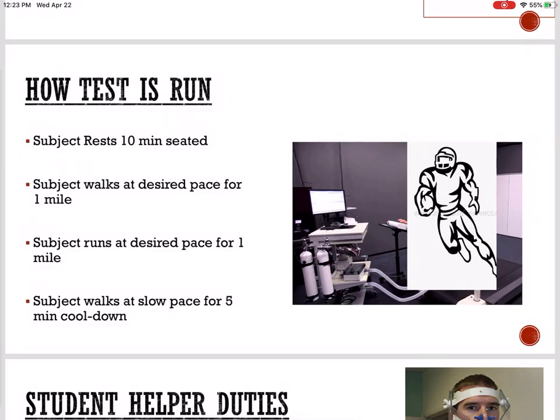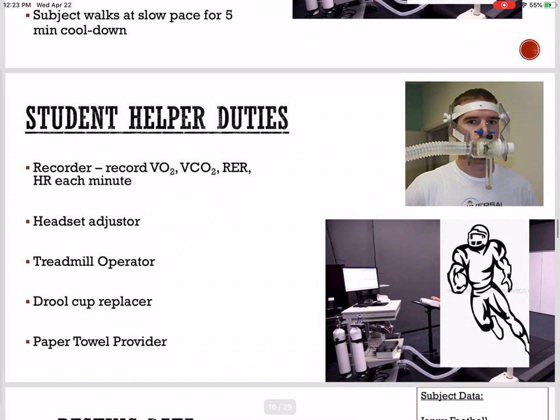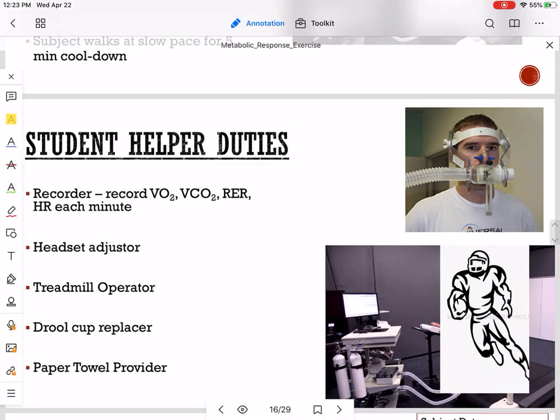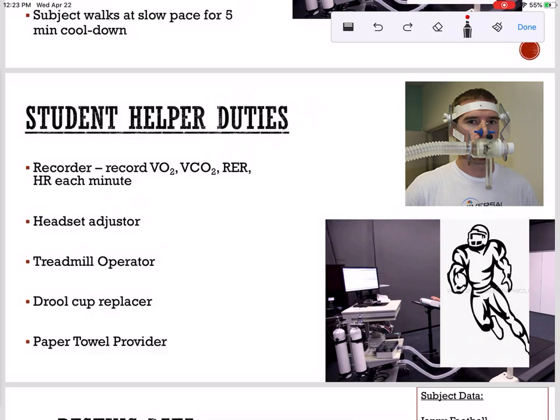We wanted to see not only how his gas values responded to the exercise session, but also how the gas values responded after he stopped, how quickly they returned to his resting values. All right, now, if we were in class, you would be helping us out, and we'd be assigning you duties. We would have someone as a student helper who would be our recorder, because we're going to be recording these gas values and RER and heart rate every minute.